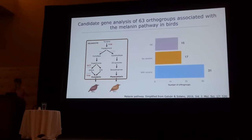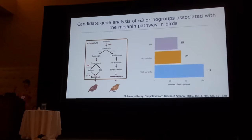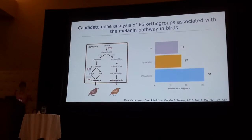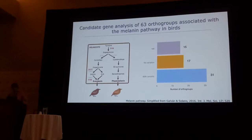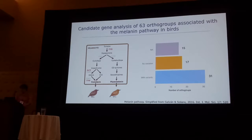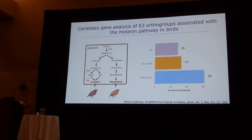We saw that 17 out of these 63 groups showed no variation at all, meaning that this protein sequence across all species was exactly the same. And in 31 of these orthogroups, we actually found a good amount of variance. And we can see that summarized in the following slides.